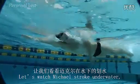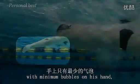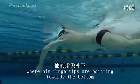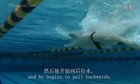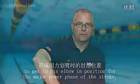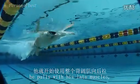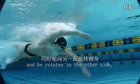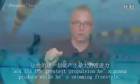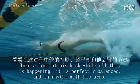Let's watch Michael's stroke underwater. Notice how he slides his hand in with minimal bubbles on his hand. He immediately gets into a catch position where his fingertips are pointed towards the bottom, and he begins to pull backwards to get his elbow in position for the major power phase of the stroke. Once his forearm is perpendicular to the bottom, he pulls with his lat muscles and he rotates to the other side. This motion really provides the power of the stroke and is the greatest propulsion he's going to produce while he's swimming freestyle. Take a look at his kick while all this is happening.